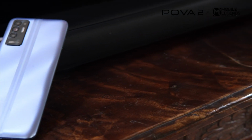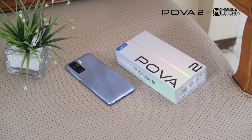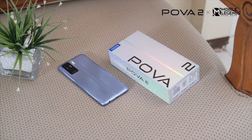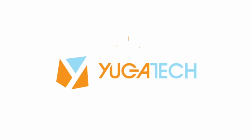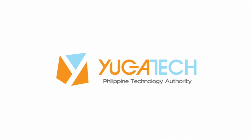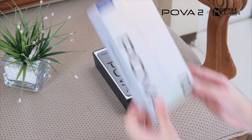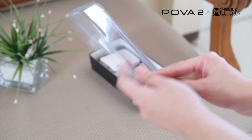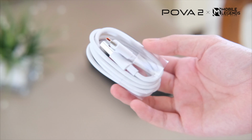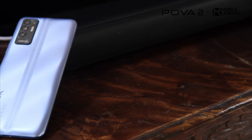We got our hands on their newest gaming smartphone, the TECNO POVA 2, so without any further ado, let's see what's inside the box and know our initial thoughts about it. The box is pretty eye-catching with its iridescent design, and lifting up the lid, we have the phone itself. Below that is a user manual, a free jelly case, charging adapter, USB Type-C cable, earphones, and a SIM ejector tool. Now let's talk about the design.